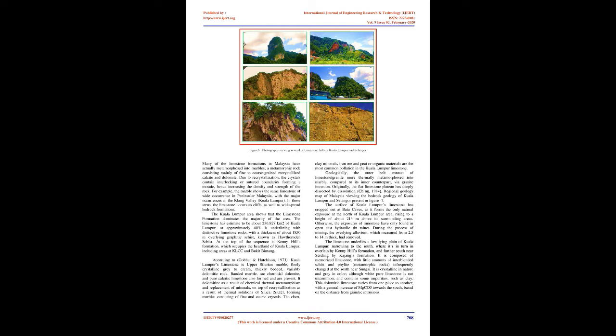Its exact location is northwest of the Limestone Hills, approximately at latitude N 3 degrees 06'18" to 3 degrees 06'28.10", and longitude E 101 degrees 38'27.36" to 101 degrees 38'42", as shown in Figure 5. Figure 5. Satellite and photograph images viewing the location of site number 4 in Petaling Jaya, Selangor.